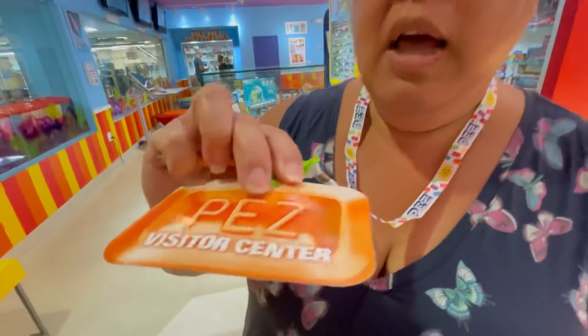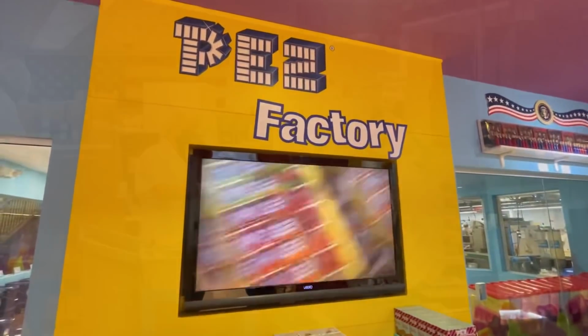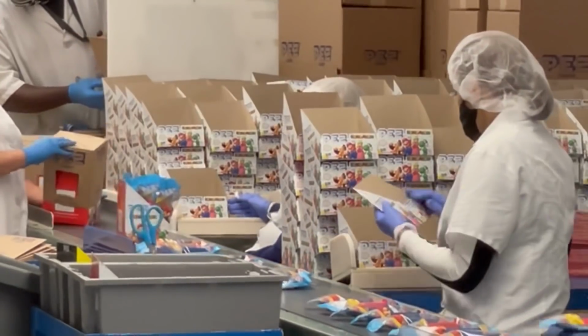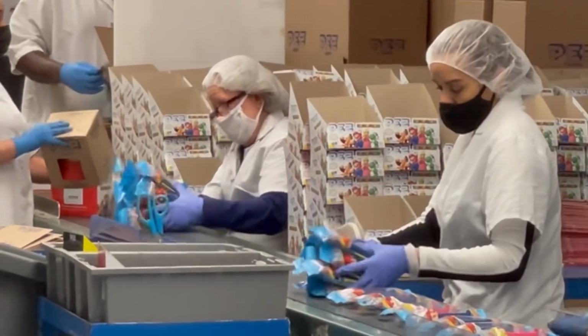$5 per adult to get in. We get a cool lanyard, a little visitor center card, and $2 credit per person to buy anything in the store. It's pretty cool. And now we're going to look at the factory floor. This one's a cool one. I like it.